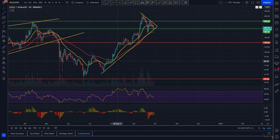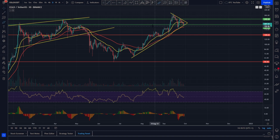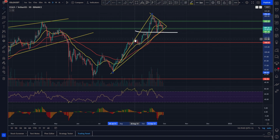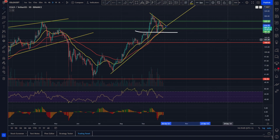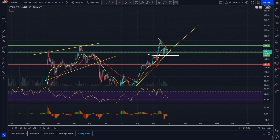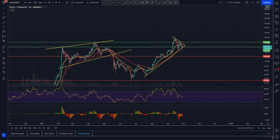Obviously, if this was the flag, let's say, for example, our pennant's starting somewhere here. So if we've got our flagpole looking something like this, we come up to the upside like this. We've obviously got a really nice target for Elrond going well up into $400 for that next move, which we do think is very possible, to be honest.